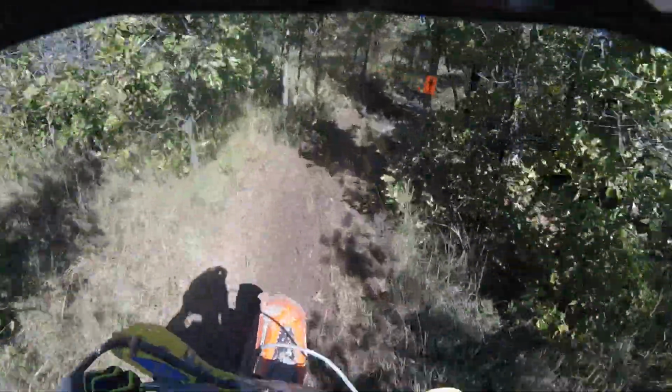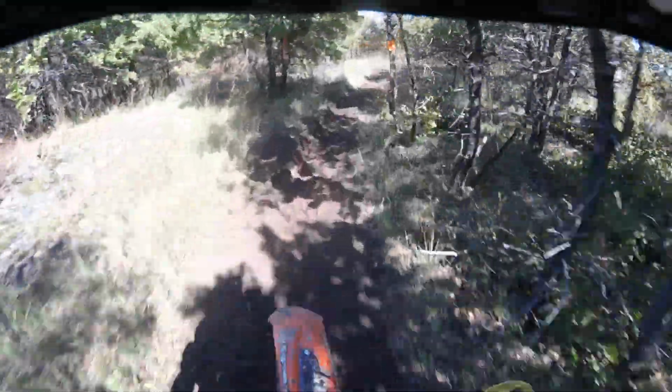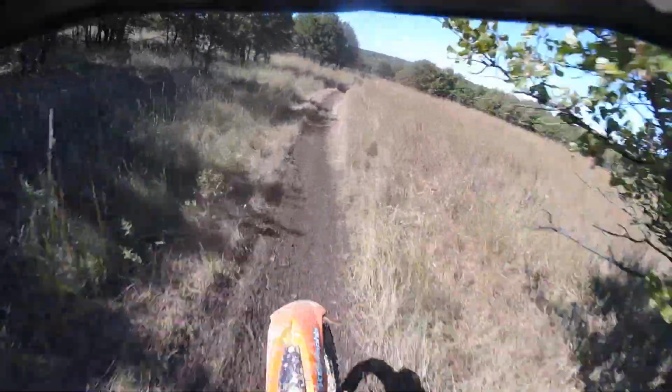I'd say that's one of the biggest differences between C riders and B riders. B riders just don't make mistakes like C riders do. So if I'm gonna be a B rider, I gotta cut stuff like that out. Just cut it out. It's unacceptable.